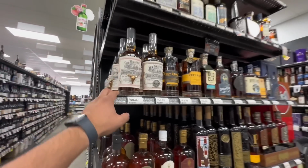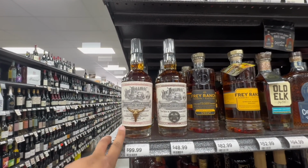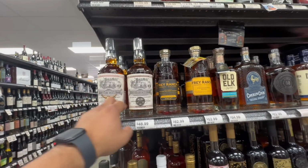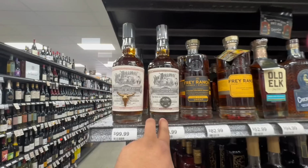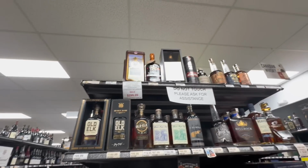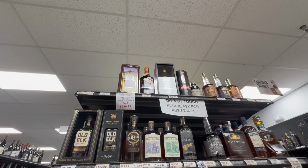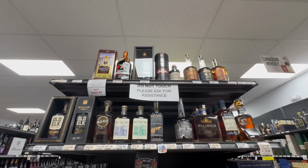So you guys know I have one of these Doc Holidays. I believe mine is this one, the 7-year one. But then we have another one over here, I'm Your Huckleberry. That's pretty cool as well. Good prices on both of them. If we start from the top, they got that Cowboy Bourbon right at MSRP, so that's pretty cool.